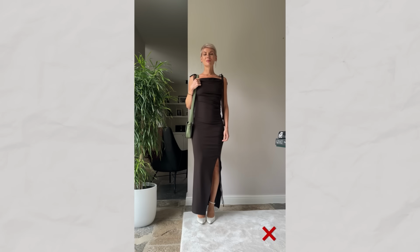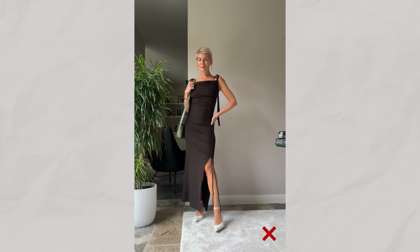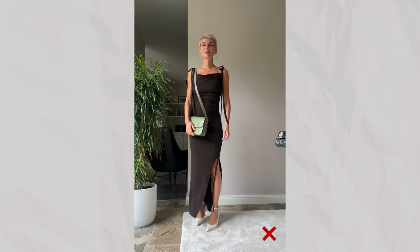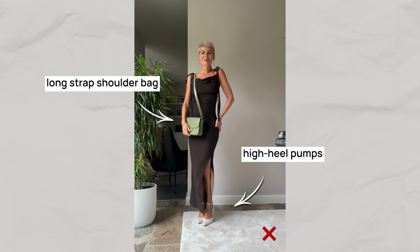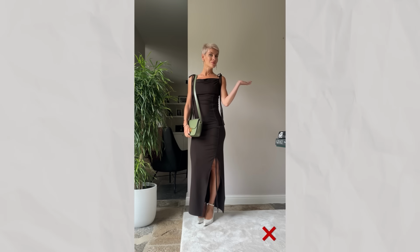And this is the combo I see quite often on the streets. Somehow women instantly think pumps when they see maxi dresses, yet adding their casual day bag with a long strap on the shoulder. However, pumps and a long strap shoulder bag often diminish the elegance and feminine nature of the maxi tube dress. This combination can feel too structured and disconnected.